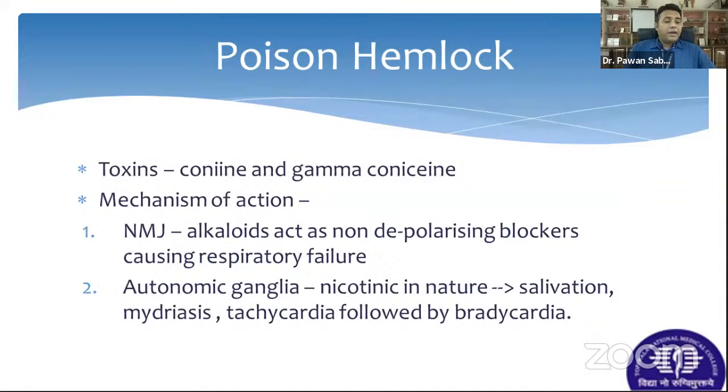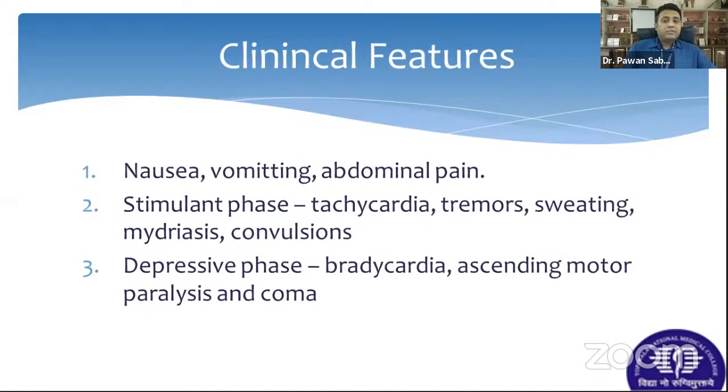Active principles: it contains coniine and gamma-coniceine. The mechanism of action of hemlock is that it acts on the neuromuscular junction. The alkaloids act as non-depolarizing blockers causing respiratory failure. It also acts on the autonomic ganglia, the action being nicotinic in nature, so there will be salivation, mydriasis, tachycardia, followed by bradycardia. The fresh leaves have a nauseating taste and unpleasant odor. Therefore, the breath may have a mousy odor.